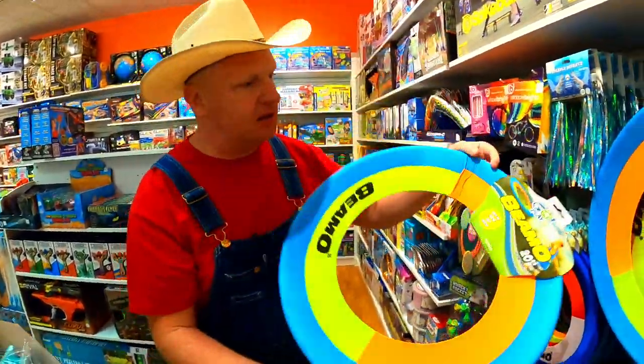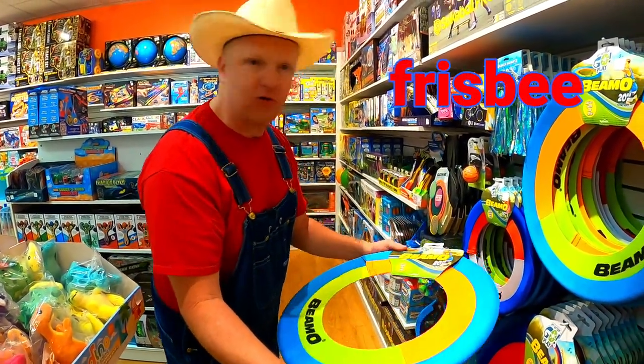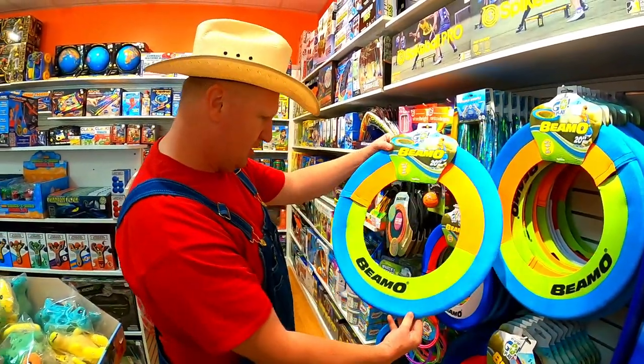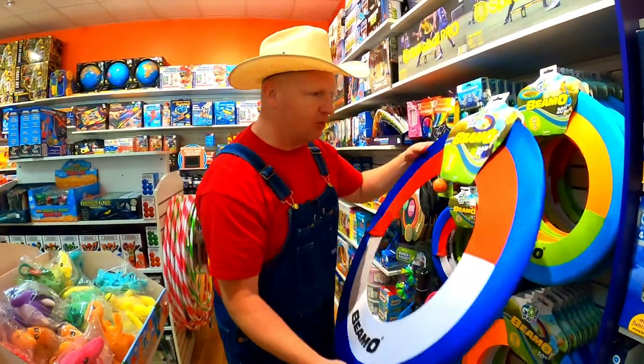Oh, this is pretty neat. You know what this is? This is actually a Frisbee. So you can go out in the yard or park or field and throw it and it flies through the air. How awesome is that? A BMO Frisbee. Oh look, they even have a really ginormous one.